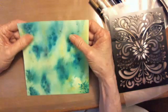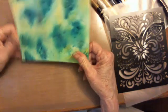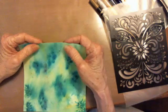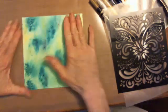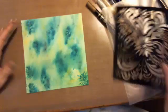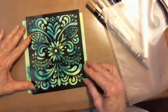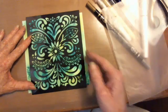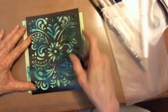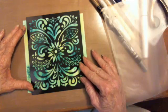And we had originally been working on that Strathmore paper out of the tile book, and I really like that paper for the Magicals. Really, really like it. So this is kind of what it's going to look like. And the whole design is going to be on there, so I think that's pretty much going to be the design.